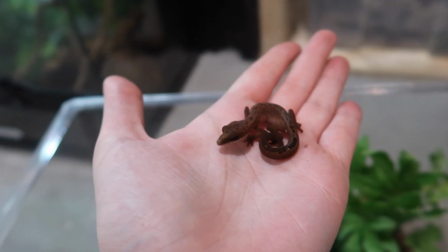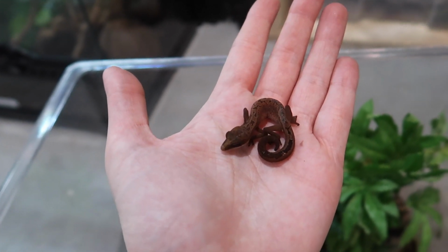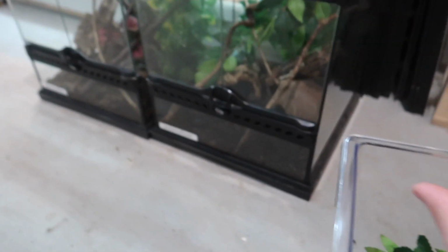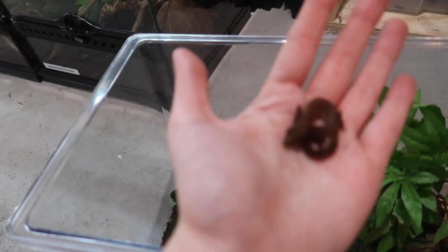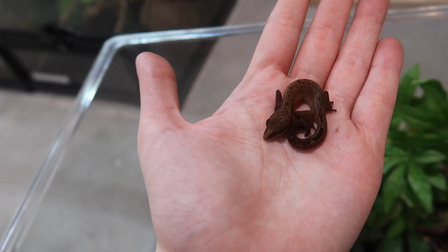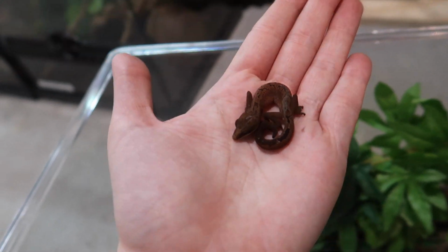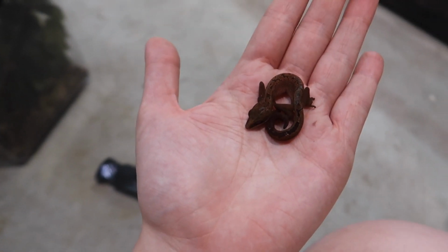And here we have baby number 3. As you can see, this one here is quite a bit smaller than the previous 2 that you guys just saw. And that would add up because these babies were born a few months after the first one, so it makes sense that they're quite a bit smaller. So with that said, let's go ahead and find out how much this little gecko here weighs.